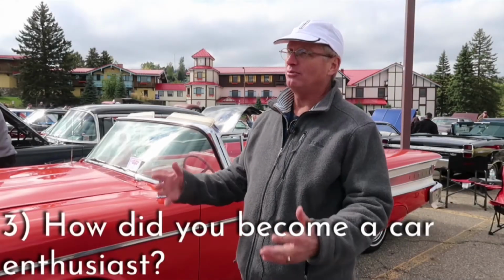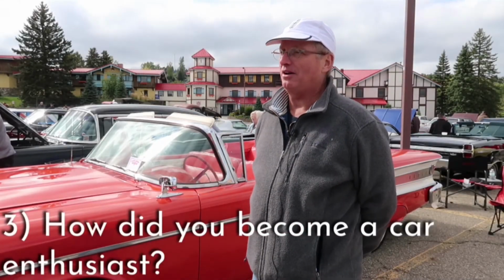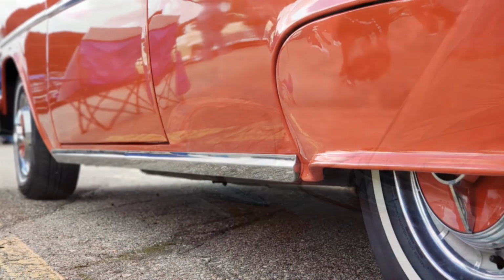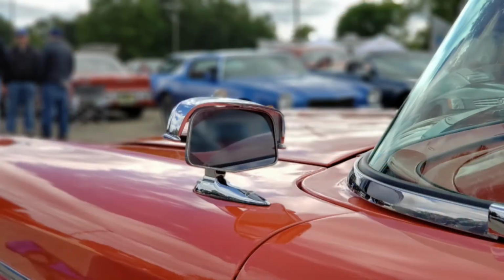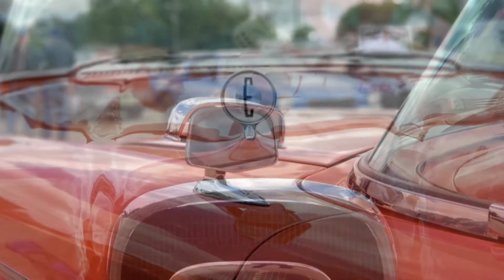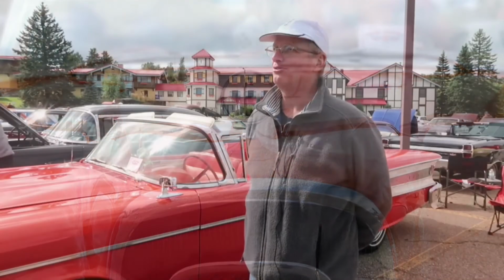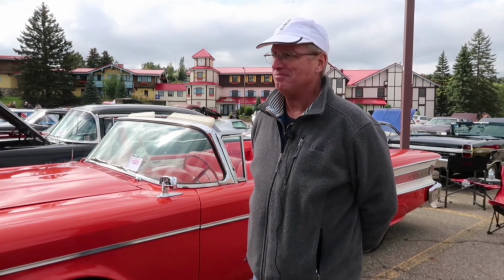Well, my dad started with Ford Motor Company, and our whole family's with Ford. My son works for Ford now. My sister worked for Ford. My brother's a dealer for Ford out in Denver, and it's been in our family. So we're all car enthusiasts. I'm the only one who's actually gone and got an antique. But I really enjoy it, and maybe we'll add to the collection in a couple of years.